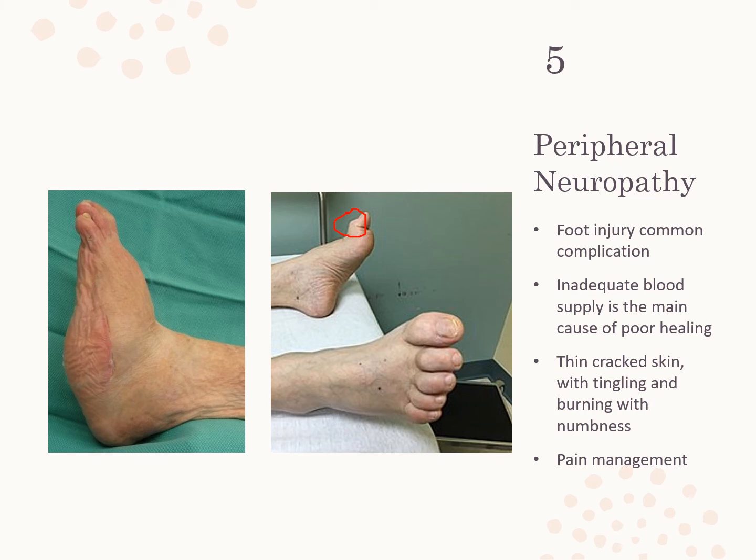A monofilament test is where you take what to me looks like a little wire, and you use enough force to bend the monofilament, and you test their feet in different areas, and you are looking to see where they have diabetic neuropathy and where they don't. Don't slide the filament across their skin. Ask them to close their eyes, and you just poke on the right side, poke on the left side, poke on the right side, poke on the left, and you go to the bilateral site. So if you're on the top of the foot on one, then you go to the top of the foot on the other, and you're going to document their response to the monofilament test.